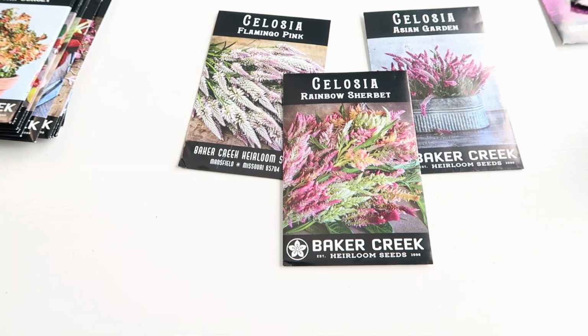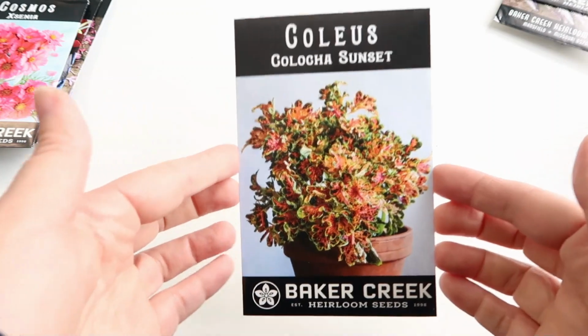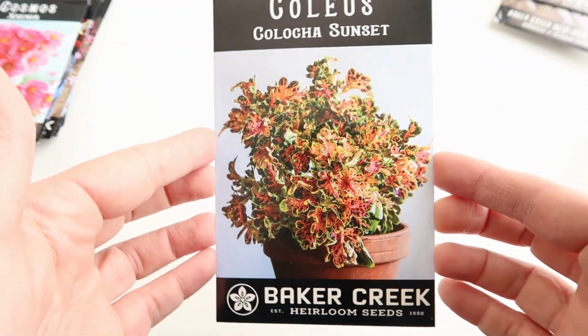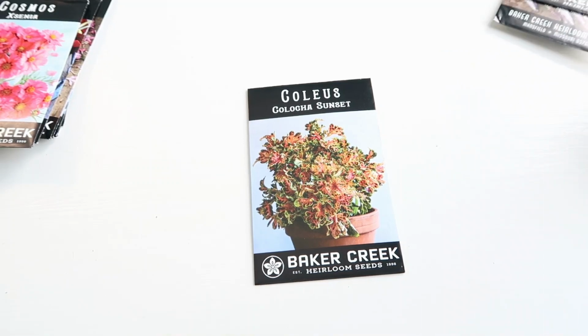Next up is Coleus, and this is Colocha Sunset, and it is a gorgeous orange with a beautiful chartreusey edge on all of the leaves, and look at the ruffling on that. It's gorgeous. These plants are 12 inches tall, and they're compact and tidy, and they have a bushy habit. It says that the foliage is reminiscent of tie-dye in a kaleidoscope of colors.